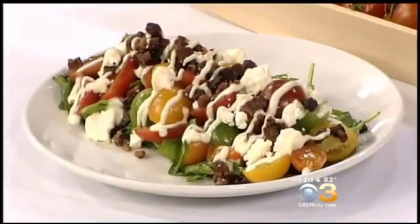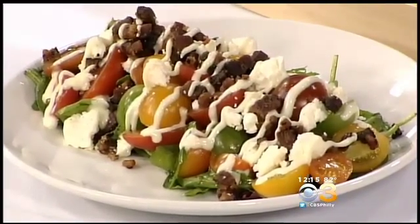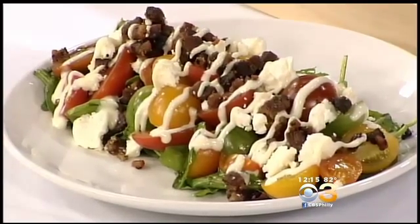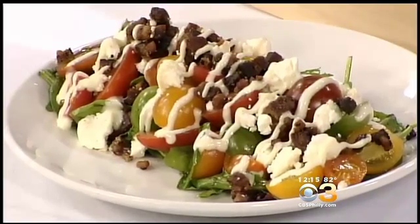Sure. And then we have organic greens, the baby tomatoes. We have bacon lardon, which are cubes of Benton's bacon, which is some of the best bacon in the world. I've got it right here. Fantastic. And then we've got goat milk feta right on top of it.